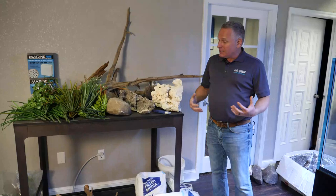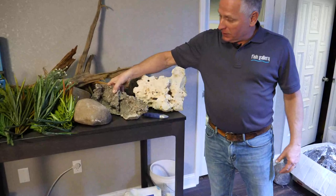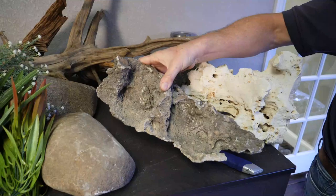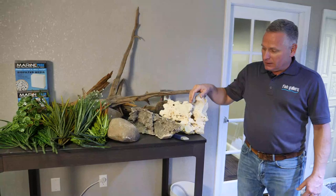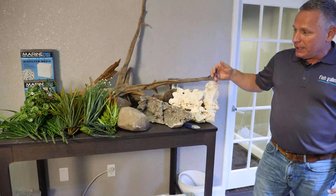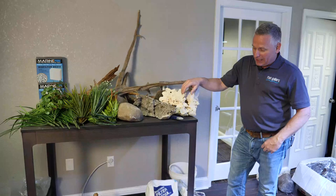We've got some of the holey rock, which comes out of the Texas Hill Country. This is lace rock out of Utah. These are Mexican pebbles from the Rio Grande border in Texas. We've got some really nice driftwood that's collected in the Hill Country as well. And then we have an array of very natural looking plastic plants that are going to be artistically put into the aquarium and laid out. We're going to do that right now.